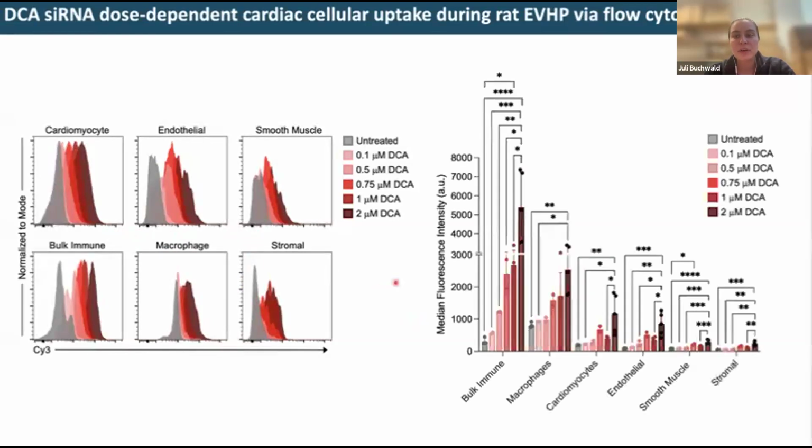Quantification of Cy3 MFI demonstrates a dose-dependent increase in signal across all cardiac cell types and is significantly enhanced in hearts treated with the 2 micromolar DCA siRNA compared to other doses, suggesting that this 2 micromolar DCA siRNA is the optimal dose tested to enable robust delivery of siRNA within 6 hours of EVHP.